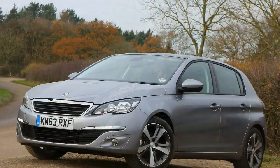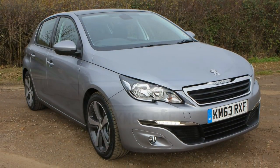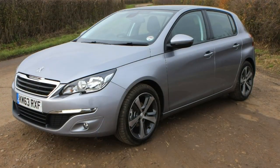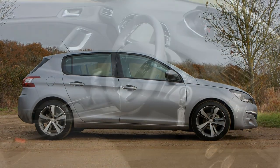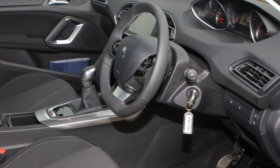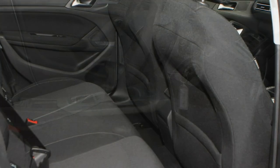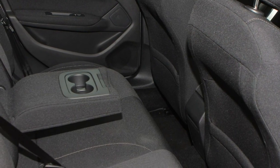Peugeot 308 GT is impressive. The French manufacturer is back in business when it comes to hot hatches. Not only is the smaller 208 GTi a well-regarded steer, the 308 GTi impresses too. It was given a tweak in 2017, finding a new bonnet, grille and headlights, though the mechanicals remain unchanged, which is not a bad thing.